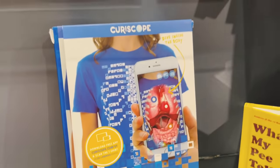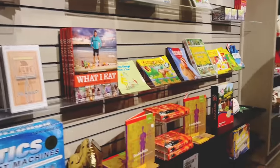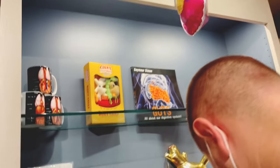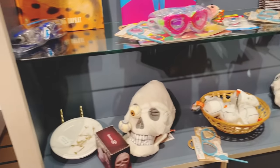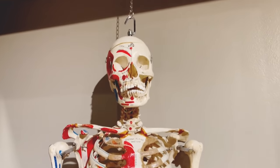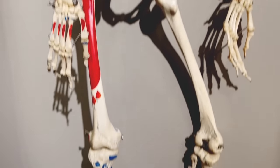What is this? Magnetic. Inside the body. Virtual. The guts, the heart. You think my cousin will want this? No, Sky. No, it's okay, Sky. There's nothing nice here anymore. Oh, yeah. Bite of the bone.